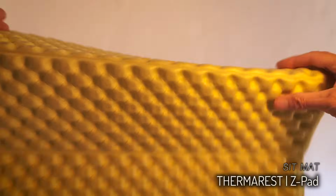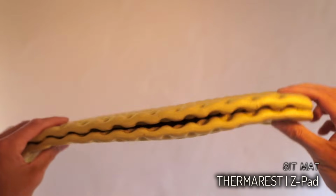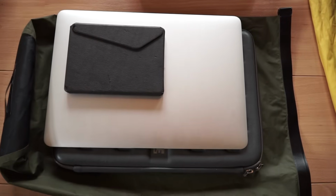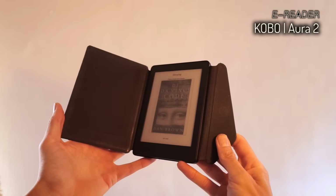A THERMAREST Z-Pad that has been cut down to 4 pieces. It insulates and protects my bum when I sit down on the ground. Onto electronics, and first up is the Kobo e-reader. I use it to read books when in the tent on long evenings.